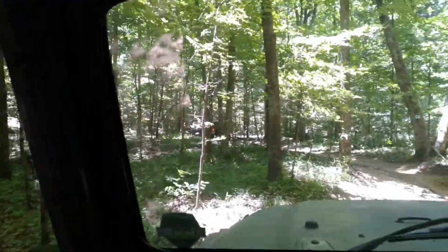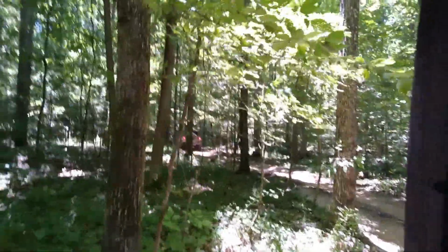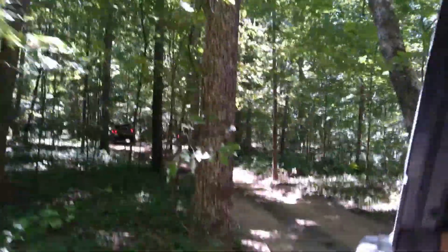Kind of a cool view. I don't know if you can see it, but all the Jeepers in front of me there. Let's get an action shot of the wheels. Yeah. Oh, I go through some mud. Get a little bit of Jeep action shot there.